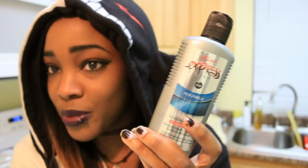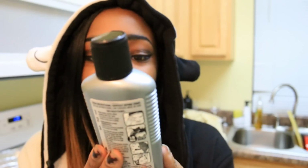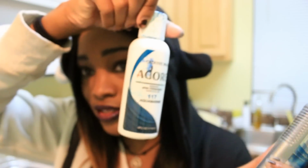And then I have this weird brand. I've never even used this brand before. It's called Kiss Express. And the color is Aquarius, which is my sign. I was running out of this. This is the kind I was looking for.